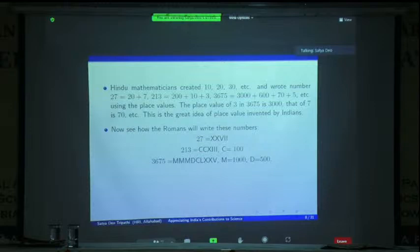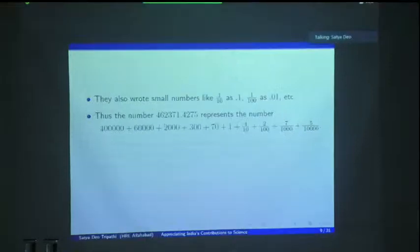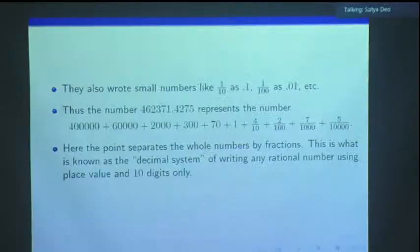You can also write small numbers, like for example, 1 by 10 you write as 0.1, 1 by 100 as 0.01, and so on. And now if you have a very complicated number, like 4,62,371.4275, this number is written using the place value. But now imagine, if you have to write this number using Roman symbols, how complicated that is going to be. You will not be able to write down this number. So here the point separates the whole number from the fractions. This is what is known as the decimal system of writing any rational numbers using the place value and 10 digits only.